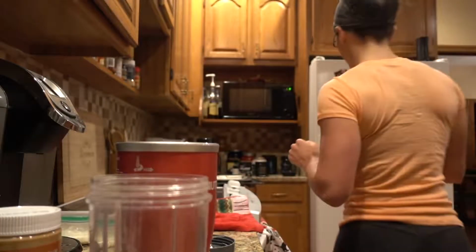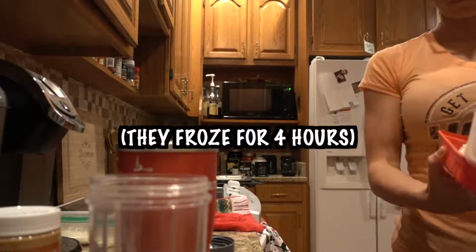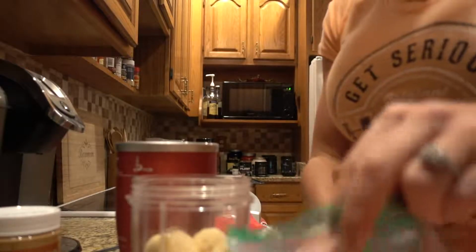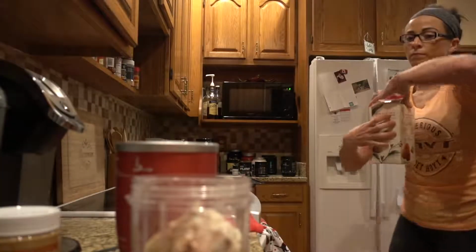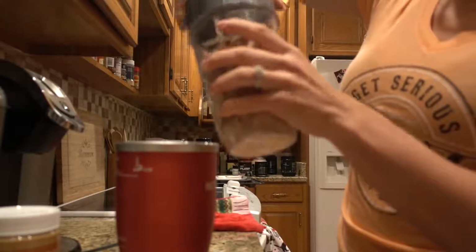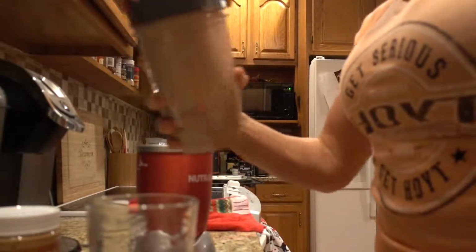All right, so just want to show you guys how easy the frozen bananas thing is. Making this for Josh, so I'm just gonna use all of them. And a tip, put your bananas in first and then do your powder. So our baggie from earlier. So this is all you would have to do in the morning. That, we're gonna add a little milk. And in less than a minute, your breakfast is ready.